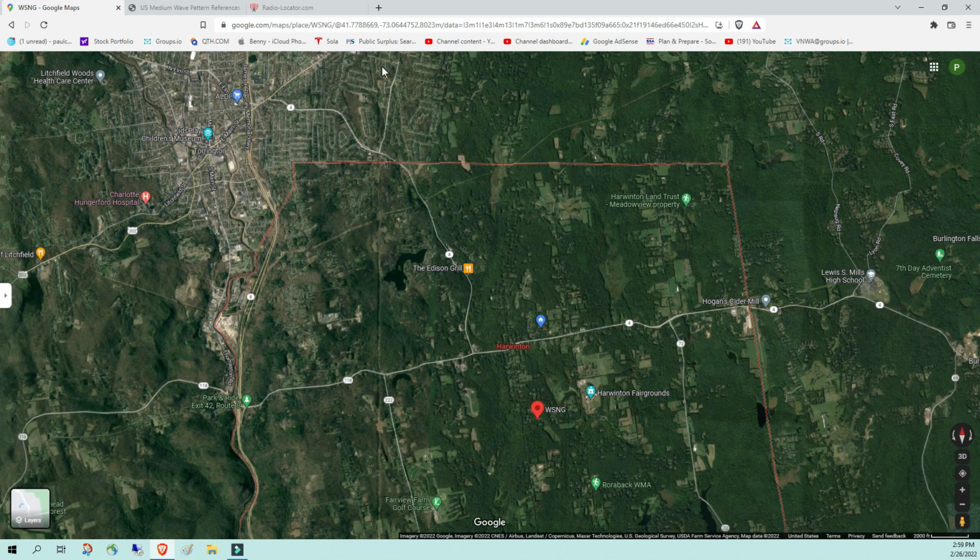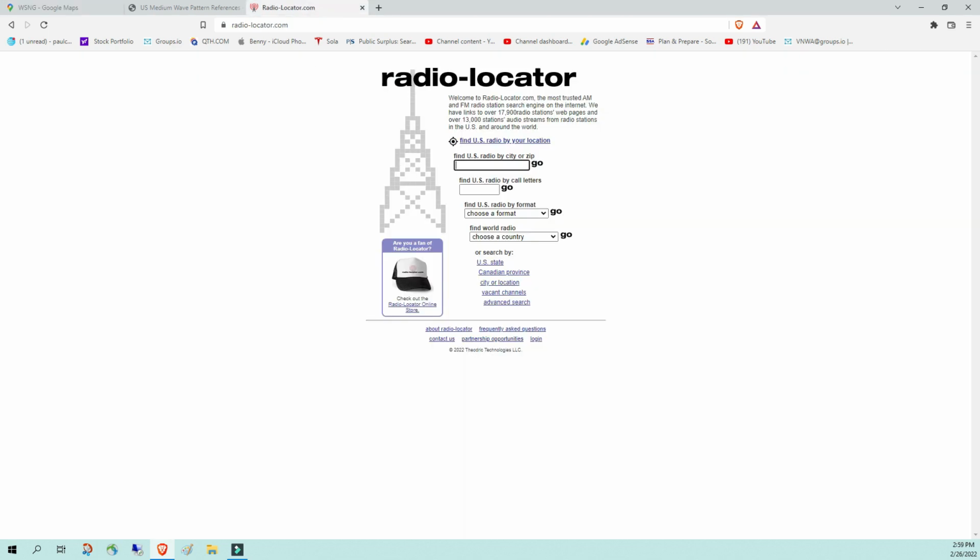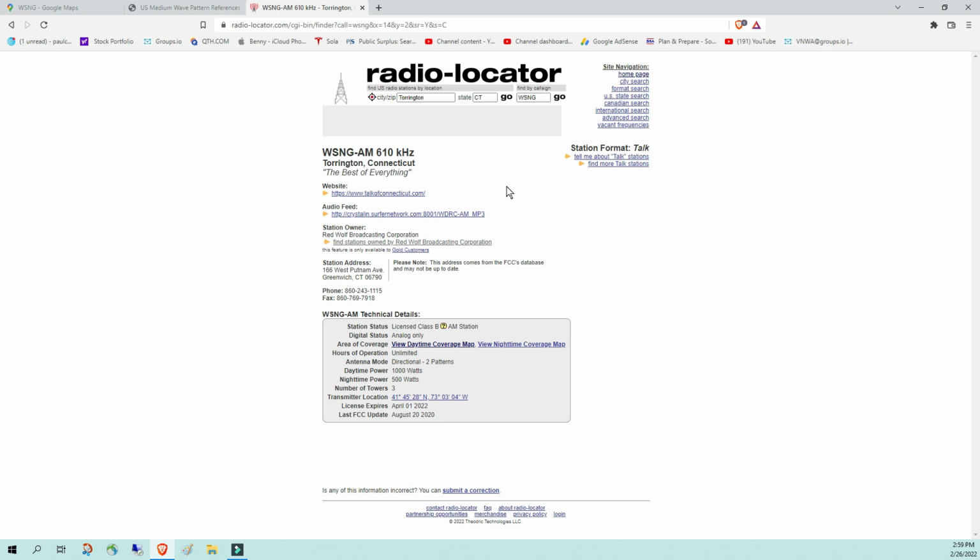So now we're going to go to Radio Locator. This is a great site for finding out information about radio stations. And this one's called WSNG. Okay, so let's just tap that in, and we're going to go to WSNG. It's a kilowatt during the day, 500 at night, 3 towers. Here's the location, and view daytime coverage.